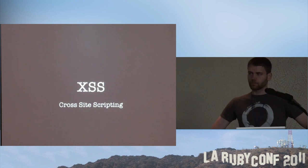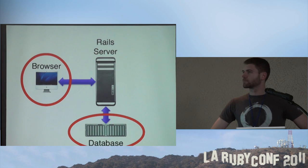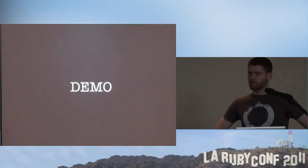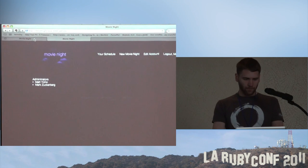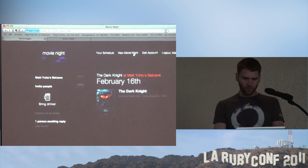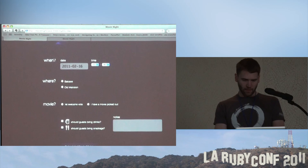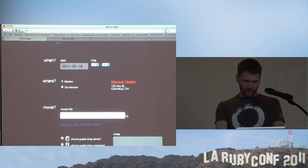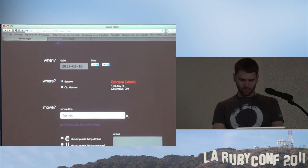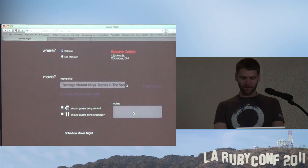Okay, cross-site scripting. This is another common one, and this deals with data in the database. Let's go ahead and demo our cross-site scripting. Say I want to create a new movie night here and invite all my friends. And I'll pick a place. I like movies related to turtles. That would be awesome. That was a classic.